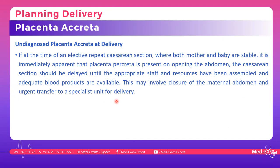So if you open the skin incision, you open the peritoneal layer, and then you look at the uterus and find signs of placenta percreta, the placenta invading through the uterine serosa, you can stop the procedure until the seniors come to help you and to have adequate blood products. If you are in a center which is not well prepared for such cases, you can close the abdominal incision if the mother and the baby are stable, and transfer them to a specialist unit for delivery.